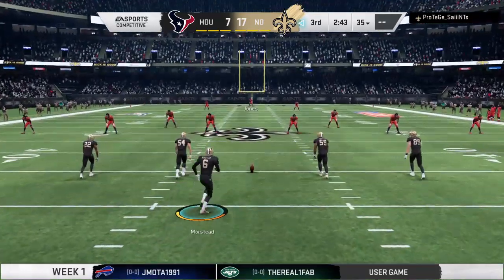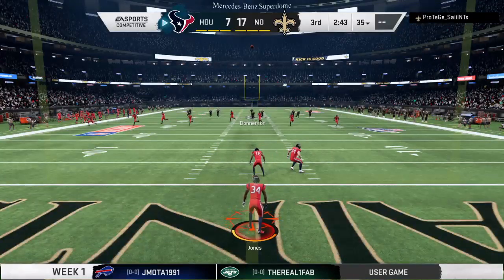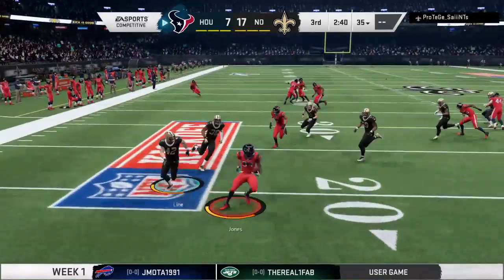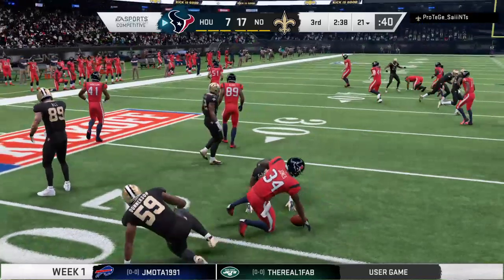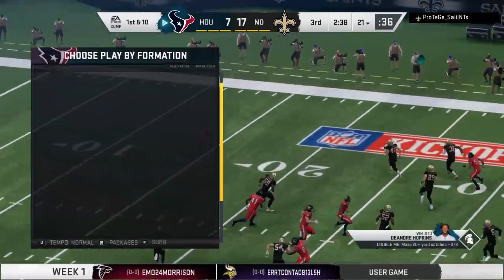Morstead out now following the touchdown to kick. That'll be taken in the end zone. And he'll wind up about 4 yards shy of where he would have been if he had taken a knee, as they'll start at the 21-yard line.